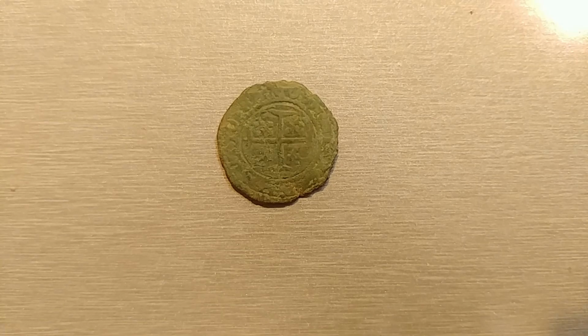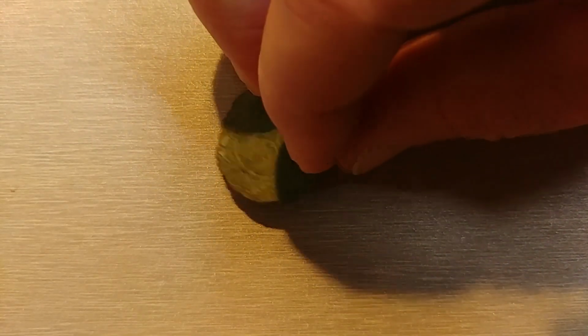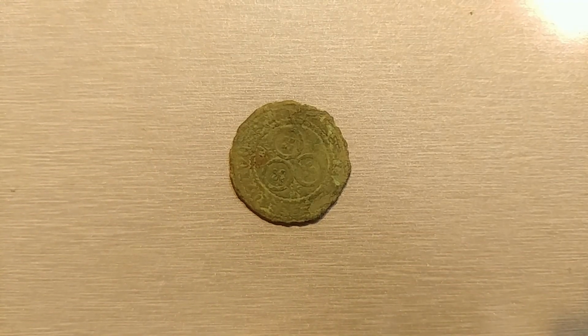Okay, folks, let's have a closer look at the star of the show, shall we? A jeton. Now, this jeton looks on this side like quite a lot of jetons. And then we turn it over, and on this side, we've actually got three little circles, look. Let me turn it around a little bit for you. There we go. This is a jeton from a town on the western border of Belgium. The town's called Tournai. It's a Tournai jeton.